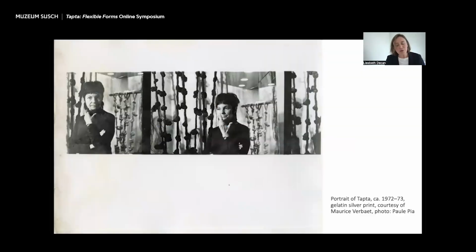While exploring Tapta's personal photo archive, comprising just over 100 photographs, many of which are unidentified, undated, and damaged, a particular print caught my eye. It shows a segment from a photographic strip, including a twofold shot of Tapta amidst some of her knotted cord works from the early 1970s.